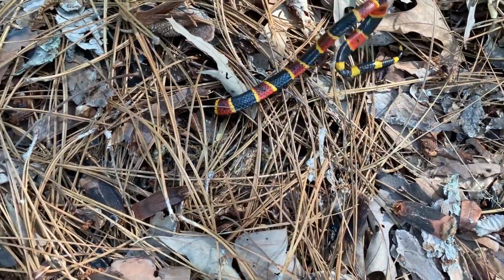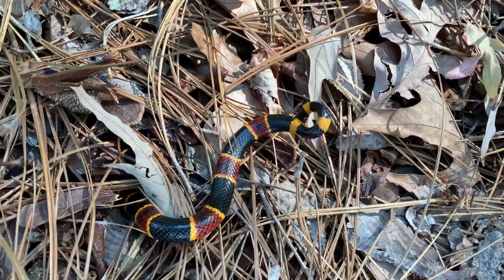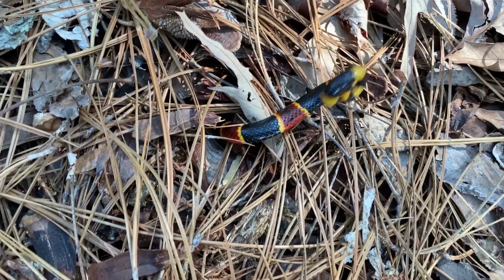Not the most graceful retreat you've ever seen, but look at that, flashing the belly and everything, doing the fake head with the tail. God, it's so awesome. Definitely my favorite find of the year.